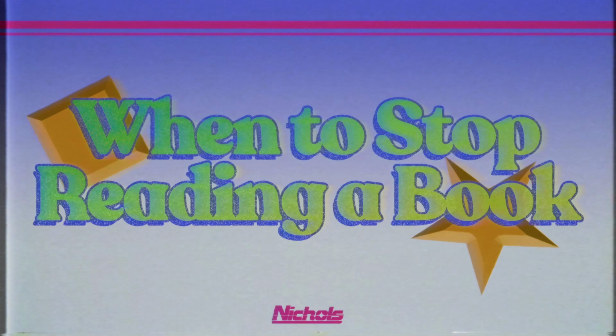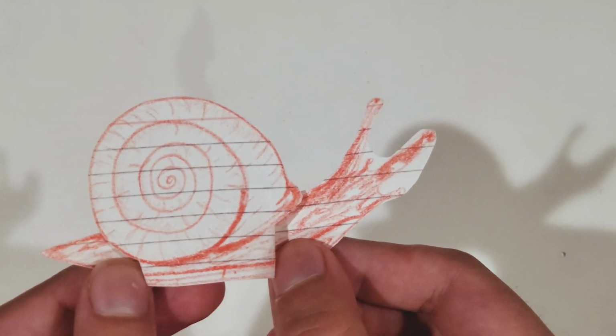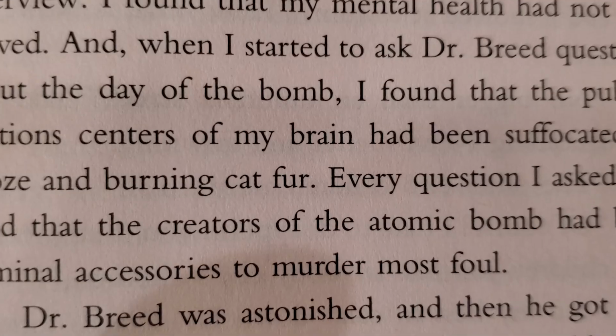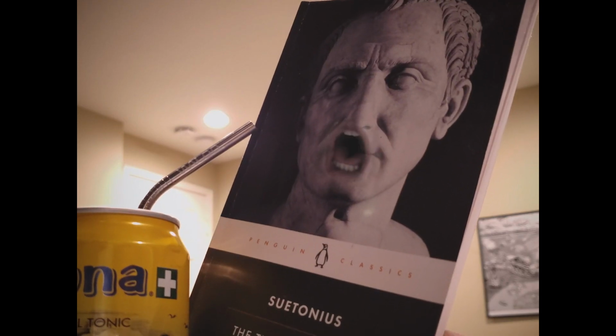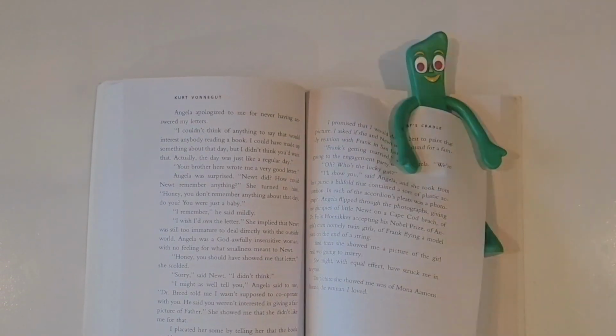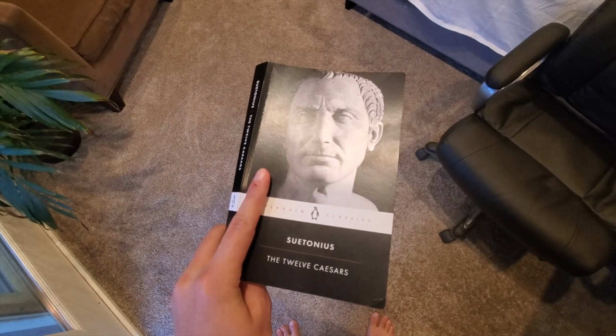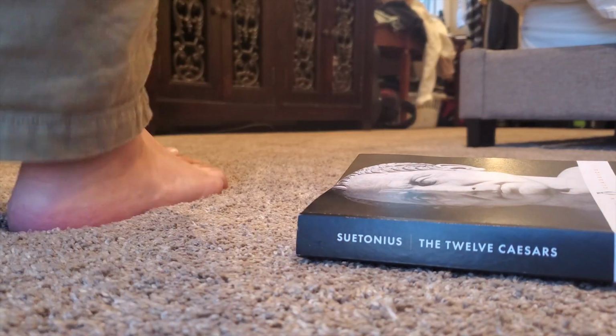When to stop reading a book. By now you should have a book. You've been reading it slowly and absorbing all those orderly lines of text. But oh no, the book sucks. Bad. So stop reading it. Of course, if you're enjoying a book, read it. Read it until you get tired. Read it as long as you can. Indulge in that moment. If the book isn't engaging, drop it and move on.